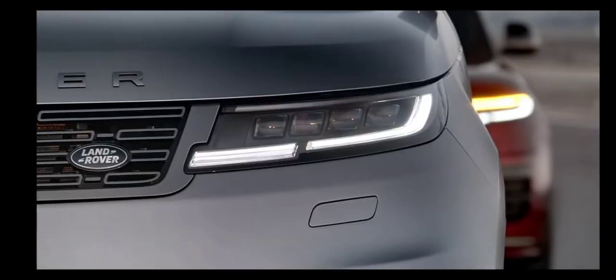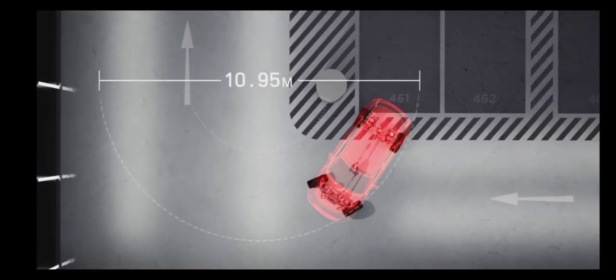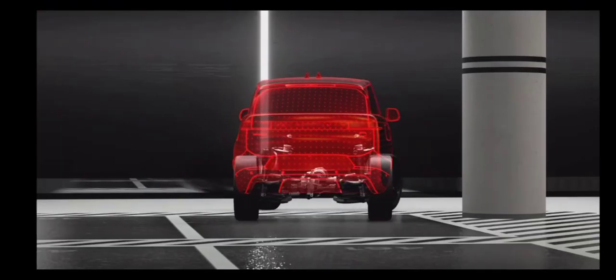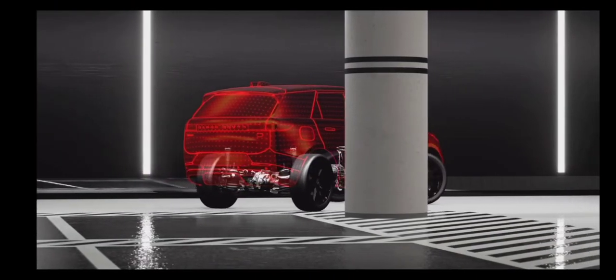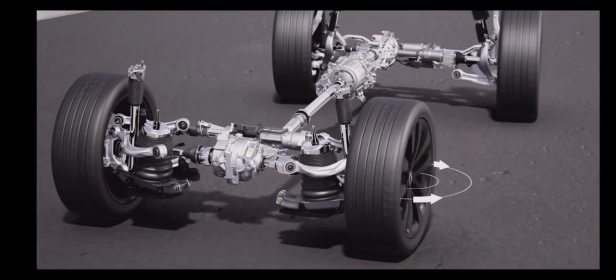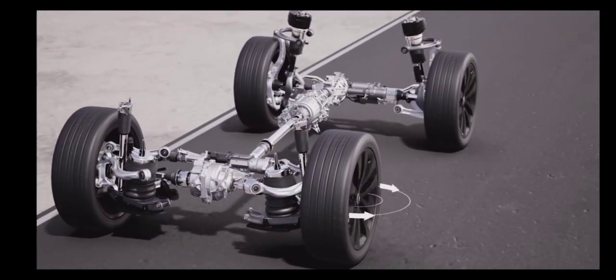All-wheel steering turns the rear wheels by up to 7.3 degrees. At low speeds, the rear wheels turn in the opposite direction to the front wheels, reducing the turning circle to less than 11 meters, comparable to a compact family hatchback. This ensures easy progress around obstacles and makes the vehicle easy to park and more maneuverable in cities. At high speeds, it delivers enhanced stability by turning in the same direction as the front wheels.